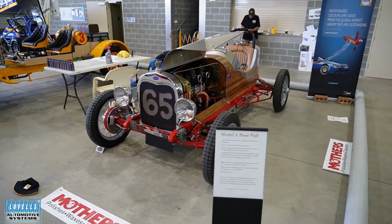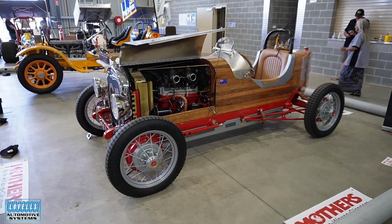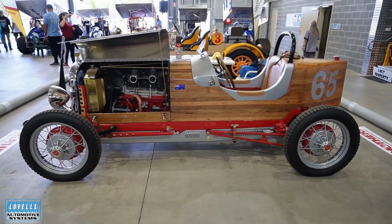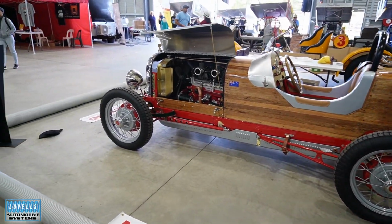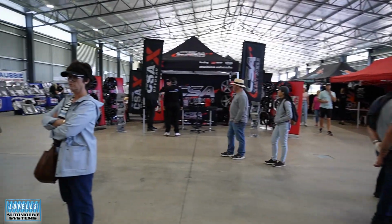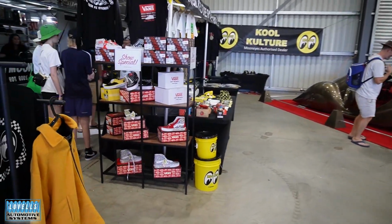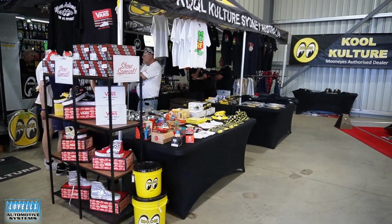But a huge amount of effort, and if you look at the timber work and chasing all of those older style parts or remaking them. So cool culture there up in Sydney.